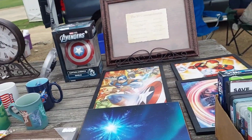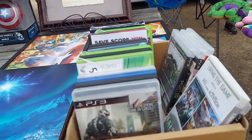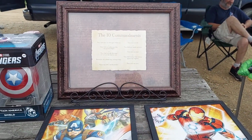Well, change it, baby. I mean, it might not be any reason to change it since these games are all $5 unless they're marked down to $3. All these pictures here are $5 except for the 10 Commandments. That's 10.